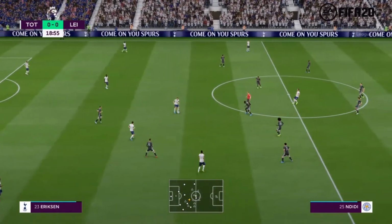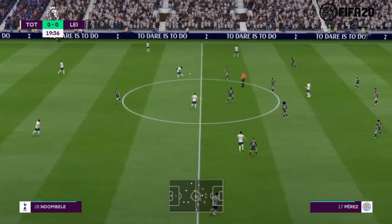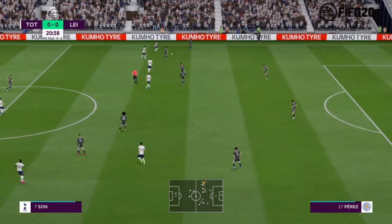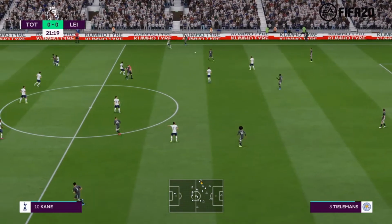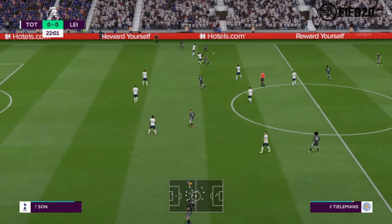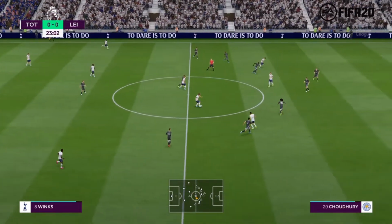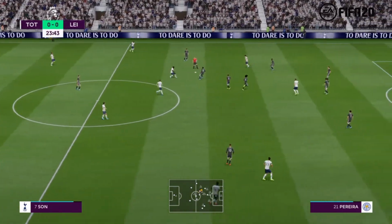Here's Winks. Eric Lamella. Now Tanguy Ndombele. Son. Cut out the pass. Ricardo Pereira. Ayoze Perez. Tielemans. Leicester City let the ball slip away from. Tanguy Ndombele. Son.